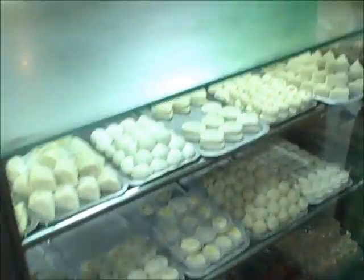1 kg mishti doi. I come to this area because it tastes better and it's cheaper.